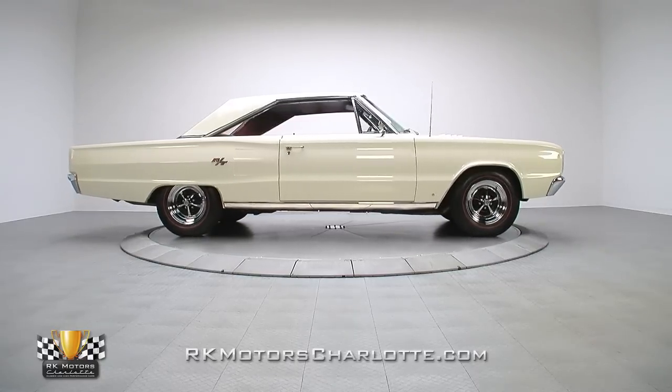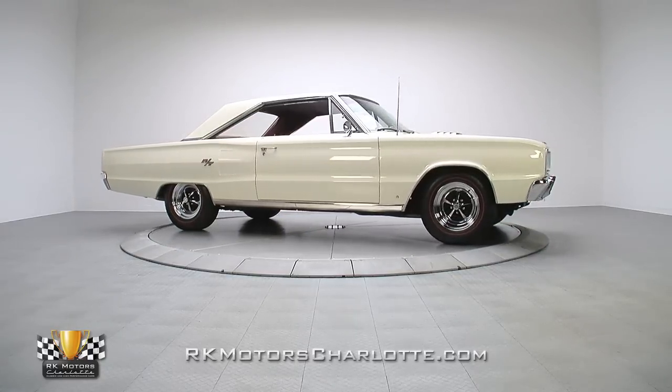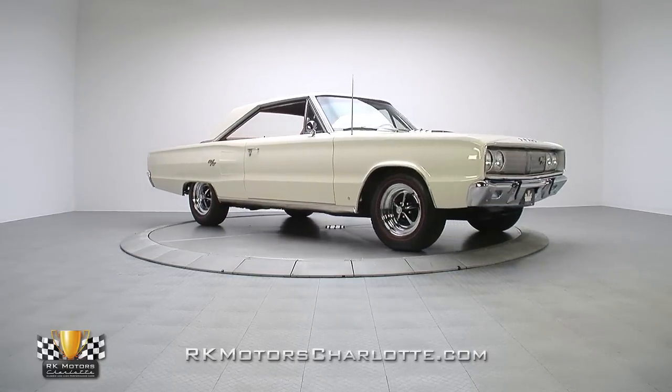With its air of authenticity and a roster of great options, this is a clean example of a timeless muscle car, fully sorted and ready to hit the road. This is a piece of Mopar history you can certainly enjoy.